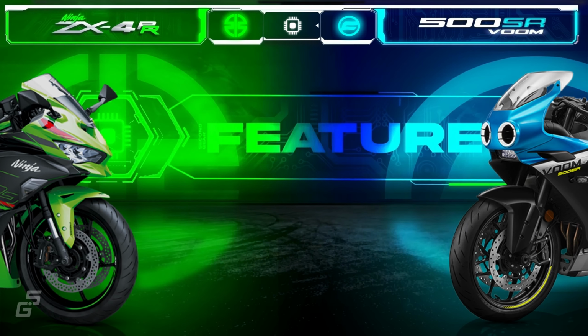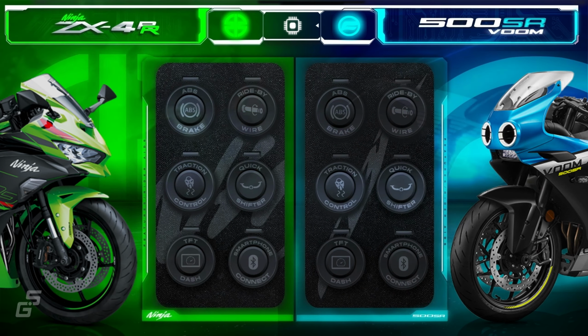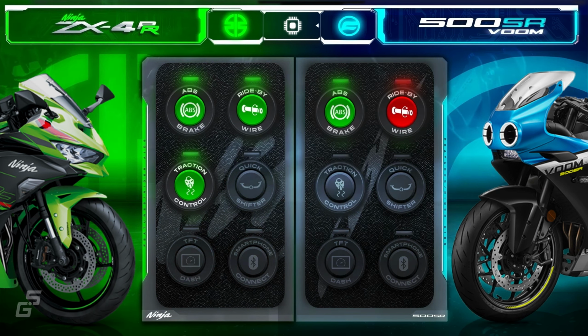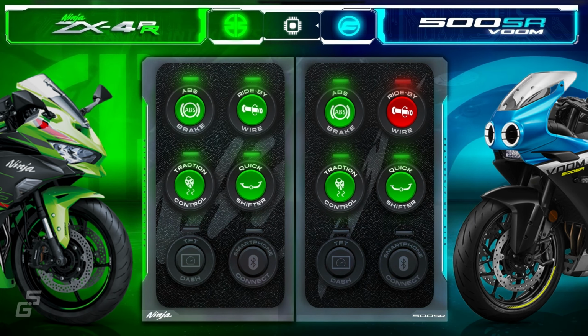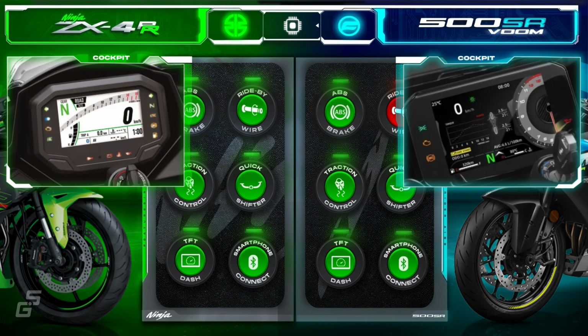When it comes to features, the ZX-4RR takes the win, offering more complete rider aids. Besides ABS, the Ninja's got a throttle-by-wire system that gives you multiple riding modes and traction control, while the 500SR relies on a conventional cable throttle and only has basic traction control. On top of that, the ZX-4RR offers both up and down quick shifters, while the CFMoto's quick shifter only handles upshifts and lacks an auto blipper because it doesn't have ride-by-wire. Both bikes come with a full TFT display that includes smartphone connectivity.